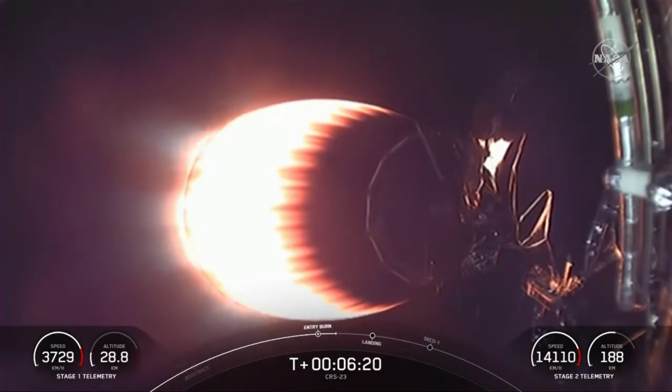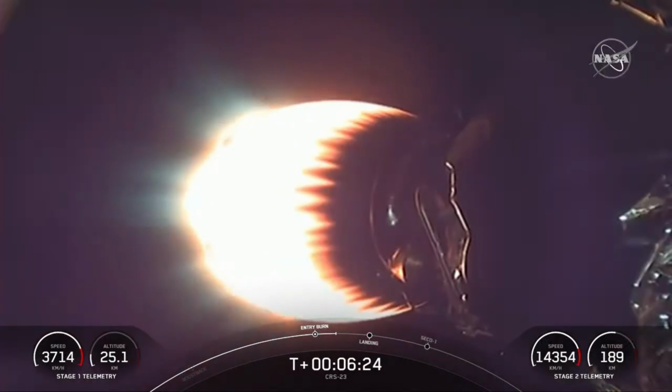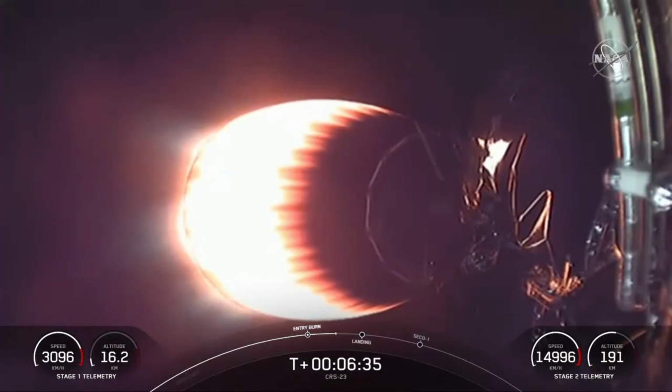Awesome. That is the successful completion of the second burn. We are about 60 seconds away from landing, and the vehicle is traveling about 900 miles an hour. This really puts into perspective the deceleration. In the span of less than a minute, we'll have reduced the speed from the speed of a jet all the way down to 0 as the rocket lands.